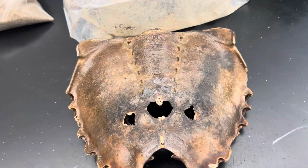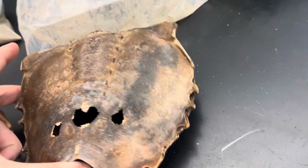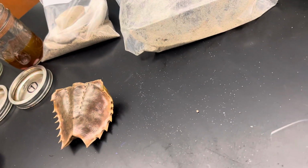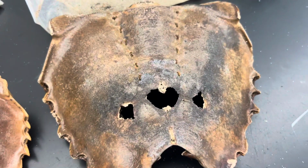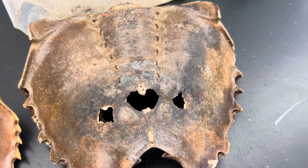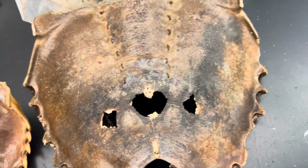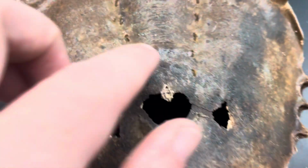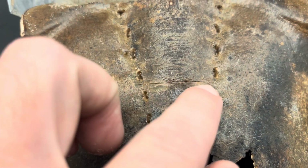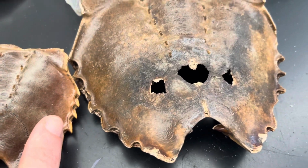Smell with these. Not bad, surprisingly. Not strong. That one doesn't really smell like the ocean, just kind of smells like decaying matter. It's thinner, all right, compared to the other. Color is shinier on this one than this one. This one has got, you can see with the camera, it's got like a crack right there. Yeah, that's what we got for that.